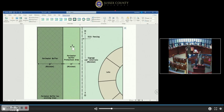Yeah. So, however you want to call it, you can't have any lot lines within that perimeter buffer area. So depending on the design of the property, that lot line is going to be outside of that. So by creating the protection area, you in effect move the lots further away from the protected buffer. That's correct.